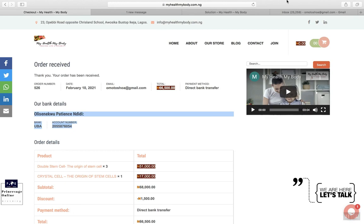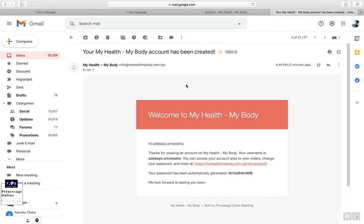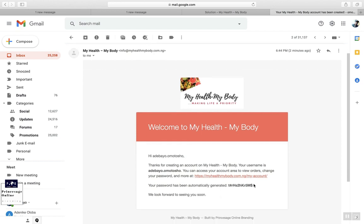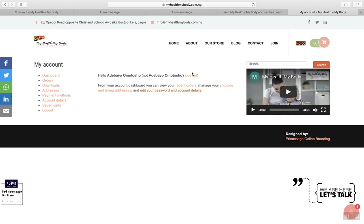Now for that particular customer, the customer is going to get an email. You can see how detailed this is. The first email is going to tell the customer that an account has been created for them. The customer can decide to change the password, which, to make life easy, we've already set as an automated password, but most times the customer wants to change it by clicking on this. Once you click on that link, it's going to open the account for the customer, and you can see the customer is automatically logged in.